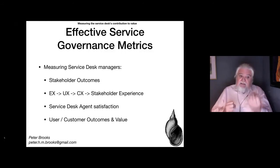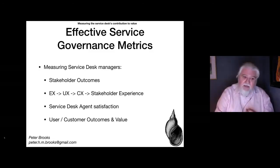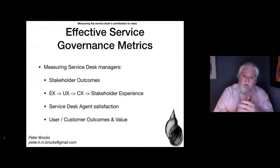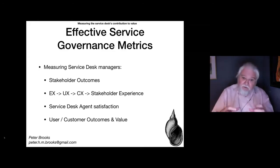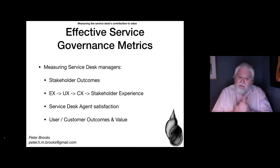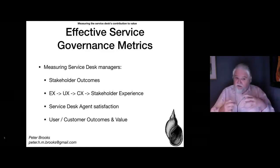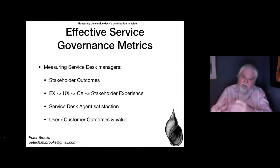Service desk managers need to have a very clear idea of what the outcomes required by all their stakeholders are. Normally, the main stakeholders they'll be thinking about will be the users, and that's completely reasonable. They are the main stakeholders of the service desk. They're the people that call. But they also need to be concerned about the customers, because it's all very well keeping the users happy, but if the users are not moving in a direction that the customers want them to go, it's not going to help. This is why it's important that the service desk agents have a good understanding of the governance, management, and the outcomes that are required.